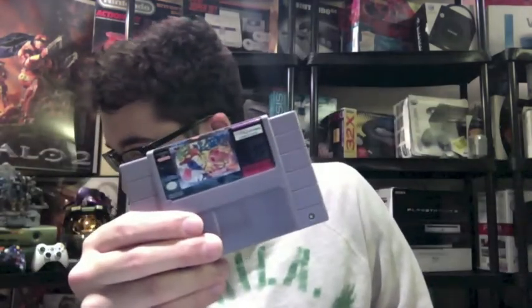Here's another Street Fighter Turbo. Here's, I think, the other Ren and Stimpy game. Oh, the other one's Real Monsters. This one's Ren and Stimpy. I'm sorry.